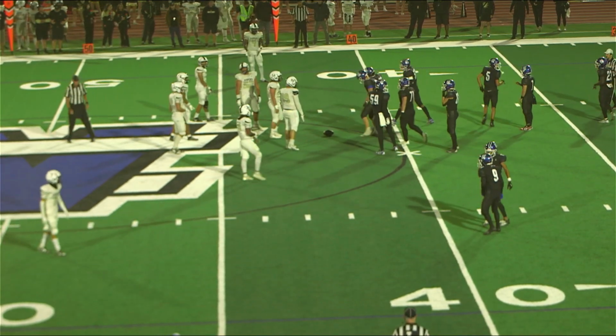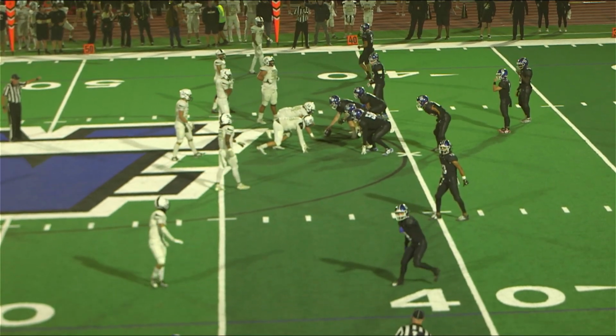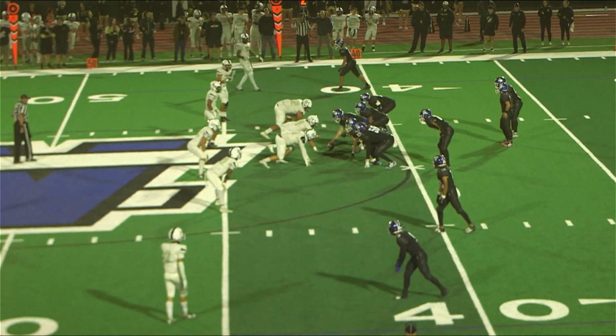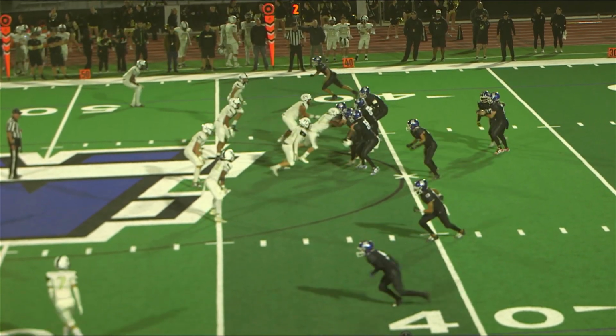Canyon View's offensive line has just been inconsistent tonight, especially with the run blocking, because there's just been inconsistency at the quarterback position. Even for the running backs, they just haven't done the best job at getting push.